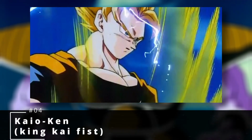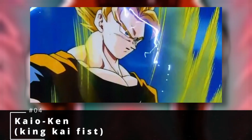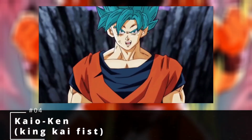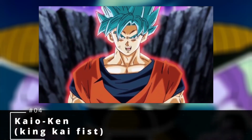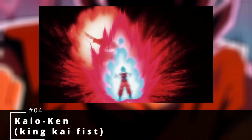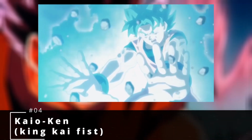Then it lay dormant for quite a while, until Dragon Ball Super. In the Universe 6 tournament, Goku used Kaioken on top of his Super Saiyan Blue form to amplify his power by 10 and match Hit, someone who, prior to the Kaioken being used, was dominating Goku at every turn.